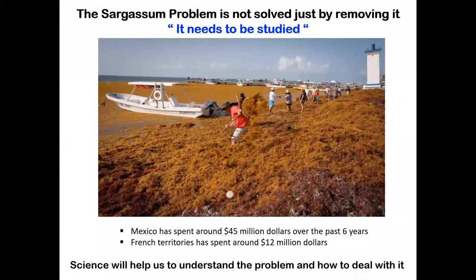In the Caribbean, governments are spending a lot of money just cleaning the beaches. So they haven't really spent money on research, and the research is needed in order to understand the problem, to give important information about what is happening, and how to deal with the problem locally. For example, Mexico has spent $45 million, the French territory $12 million. We heard that in Miami, maybe they will spend between $40 to $50 million just for cleaning the beaches.